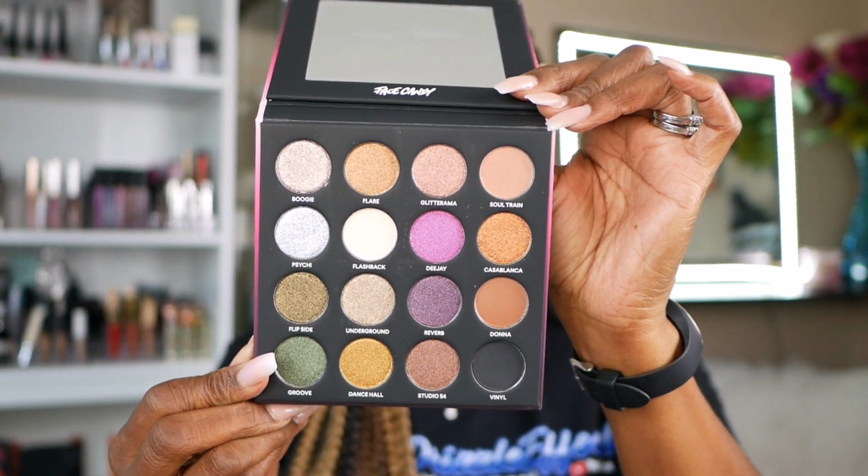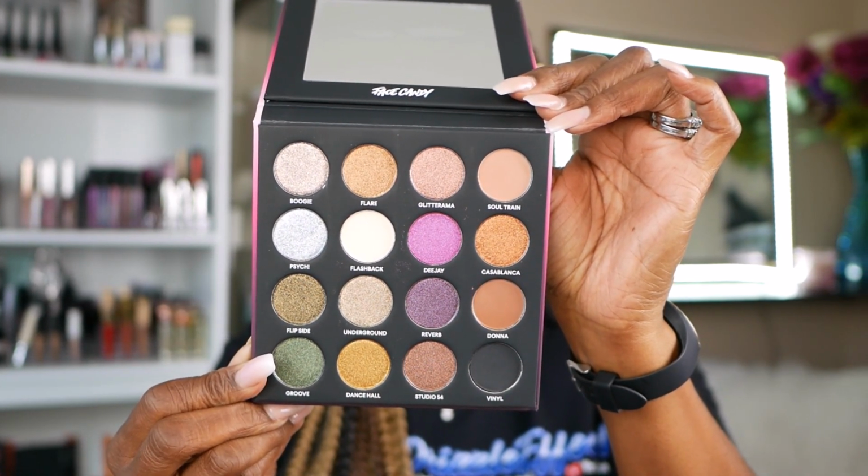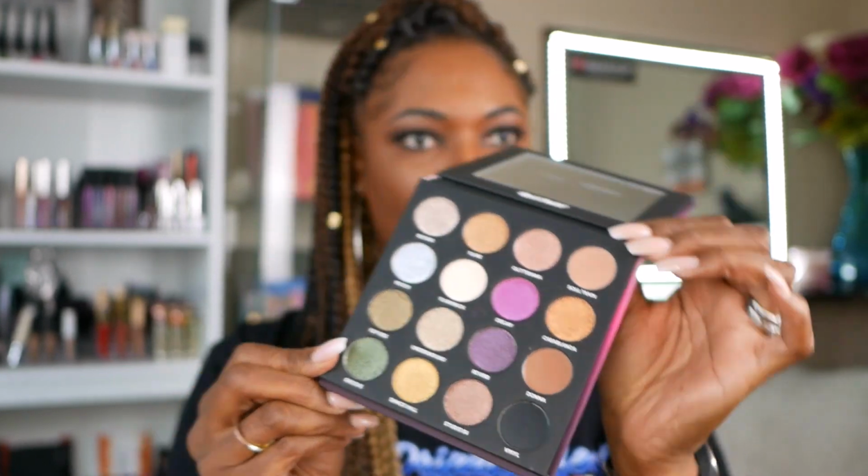Very pretty. I'm really drawn to that green and that gold and that fuchsia, of course. All the other shades I pretty much probably have in 50 other palettes. But I wanted this one, so there you have it. And I can't remember if I paid $12 or $16 for that one, but it wasn't too expensive on the Shop Hush website.